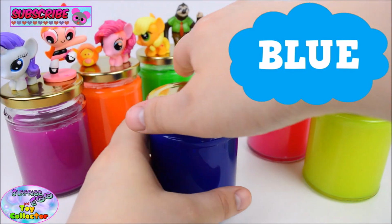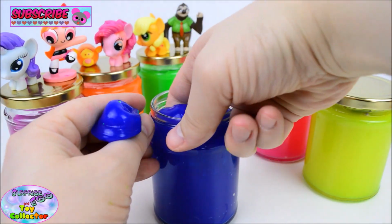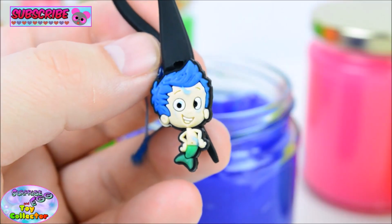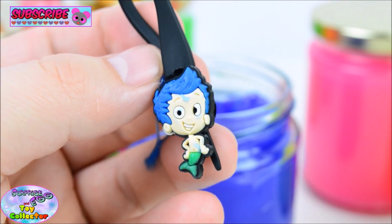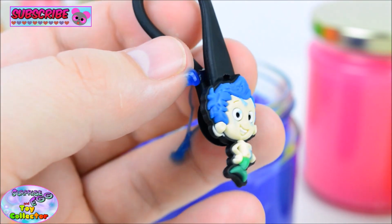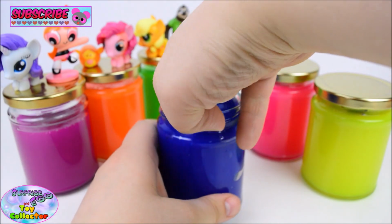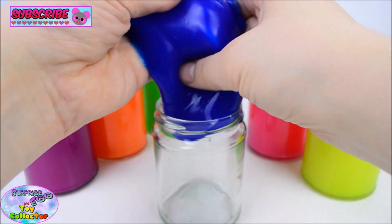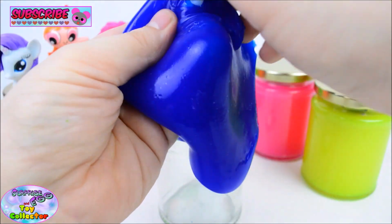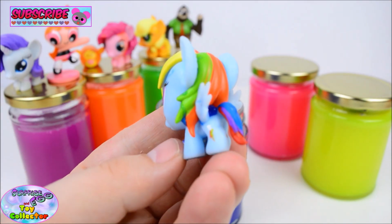Blue. We've got this super awesome Bubble Guppies Gill Hanger. Oh, that's awesome. Okay, so what else have we got in here? And we've got Rainbow Dash. Oh, just check out how colorful Rainbow Dash is.